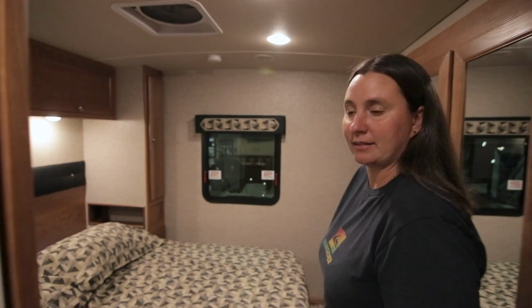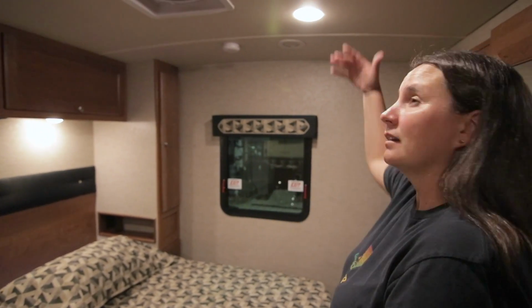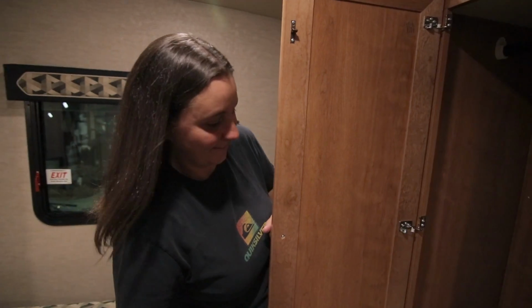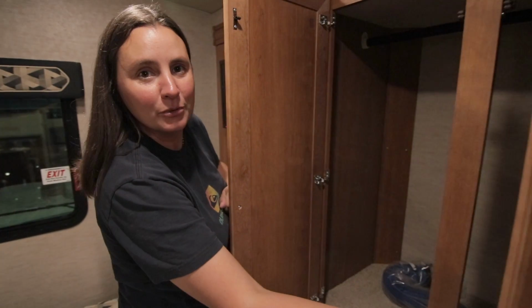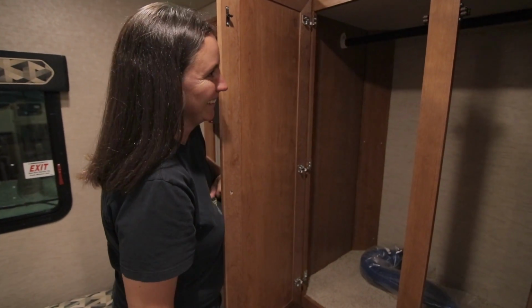So right after the bunk area, here's the master bedroom area. It's actually a very good size and tall ceilings for Jared, who's very tall. It's great. Plus, plenty of storage for all of your clothes and bedding and anything like that that you may have. It even comes with your sewer hose. Pretty nice. No, but it's great.